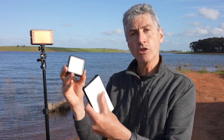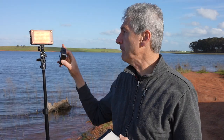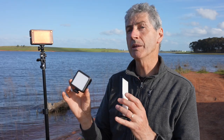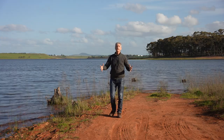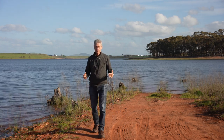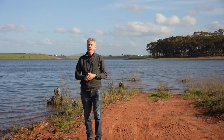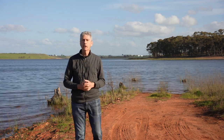So these are new ones, much newer technologies than this one, but this one's far tougher. And I'd be happy to leave this out all night. These two, I'd be a bit more careful of doing so. They're a bit more delicate. And so there you go. That gives you a little bit of an insight into the pieces of equipment and the things that I think are pretty much non-negotiable about bringing out with me on a night shoot.